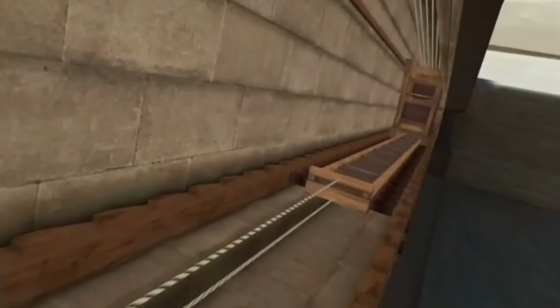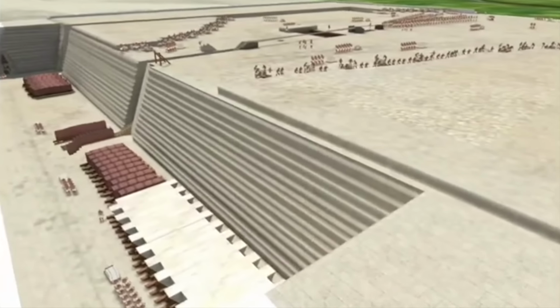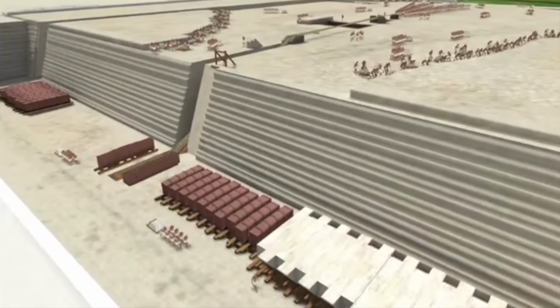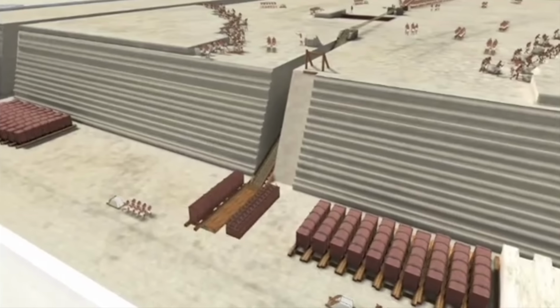So let's explain how it works. He has a staging area on the southern side of the Great Pyramid construction site, and in the first instance, this is where the granite blocks were brought to.